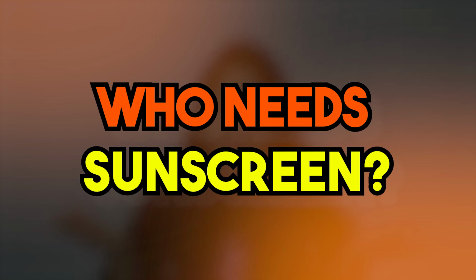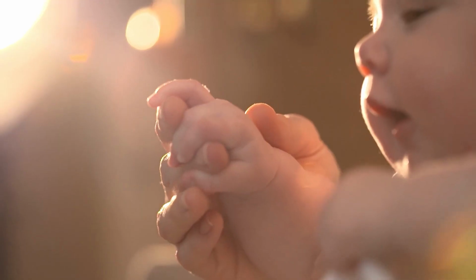Now, who needs sunscreen? Everyone. Even 6-month-old babies need sunscreen if they are being exposed to the sun. And if you are the cool guy in the group who always says that I don't need these things, alright, you need sunscreen as well.